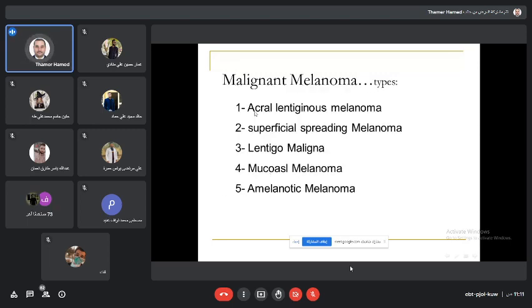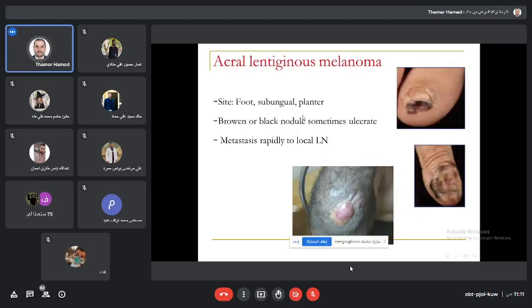Malignant melanoma has many types. The most common in fact is acral lentiginous melanoma. It is a rare, fatal malignant tumor. The important one, acral lentiginous melanoma, occurs at the foot, subungual, or plantar surface as a brown or black nodule, sometimes ulcer, and metastasizes rapidly to the local lymph nodes. Sometimes a patient with congenital melanocytic nevi presents with new growth, and this appears as malignant melanoma.